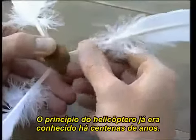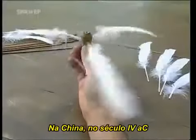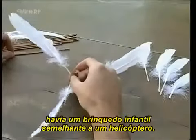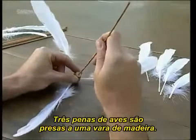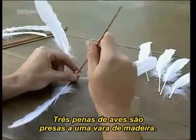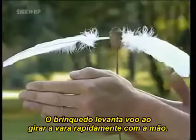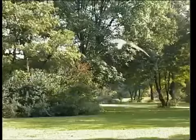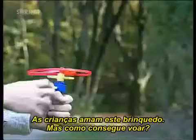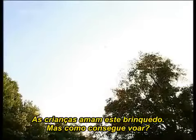The principle behind the helicopter had been known for hundreds of years. It is documented that in China in the 4th century BC there was a child's toy that already bore a close resemblance to a helicopter. 3 birds' feathers were attached to a wooden stick. When the stick was spun between the hands and released, it soared upwards. Children today love this toy, but just why is it able to fly?